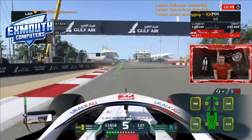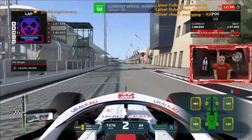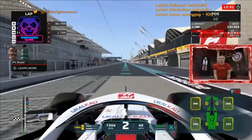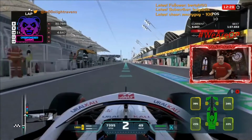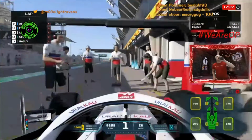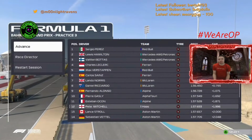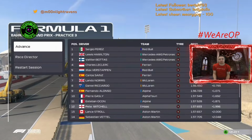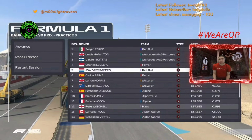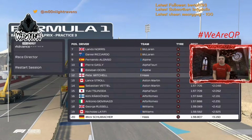Well, here's the pit stop. Go into the pits. Right. Where did my teammate finish? Mick Schumacher finished 20th. The fast lap of 1:38. And it's 3 seconds behind the leader.